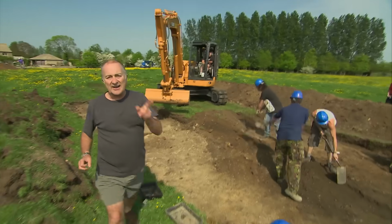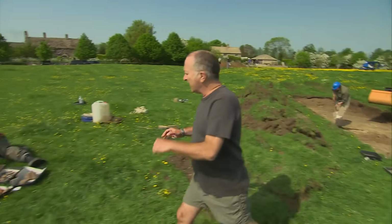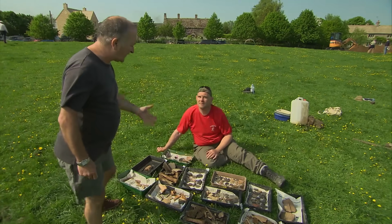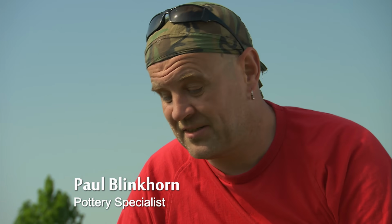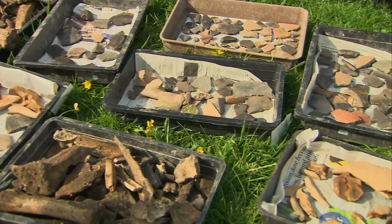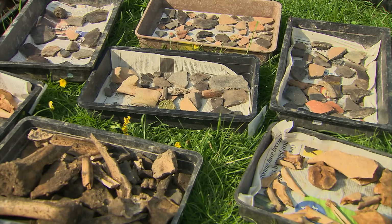But what's really intriguing me about this dig is all these finds. Often we wouldn't get as many as that in 3 days, but these have come up in, what, 3 hours? Yeah, it's absolutely astonishing, isn't it? There's just masses and masses of really big pieces of pottery, all these huge chunks of animal bone. Have we got 12th century stuff here? Oh, yeah, it's nearly all 12th into 13th century. It's exactly on the money in terms of what we're looking for.